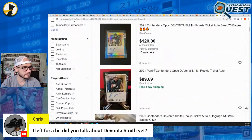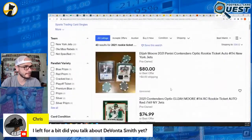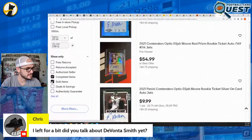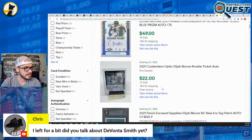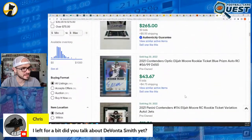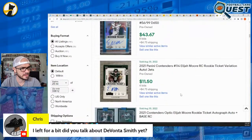But whoops, I struggle with multitasking sometimes in the morning. Let's see. Elijah Moore. All right, let's go over here to sold transactions and see what we got. Yeah, $22, $4 shipping. So I'm going to say $30 for a base Optic Contenders rookie ticket auto, Elijah Moore or Devonta Smith, for 30. Not bad.